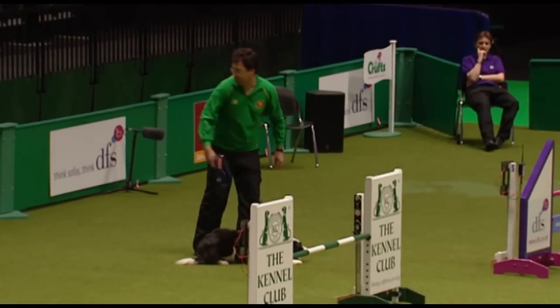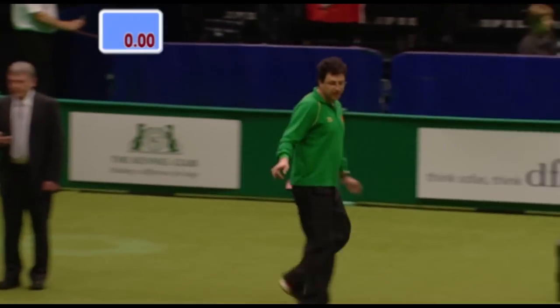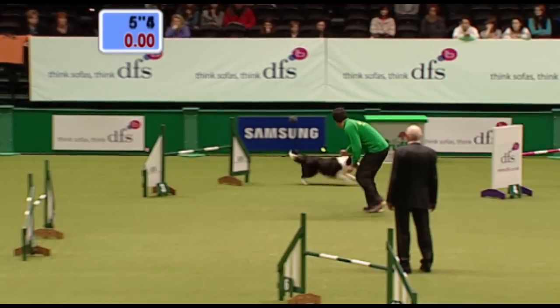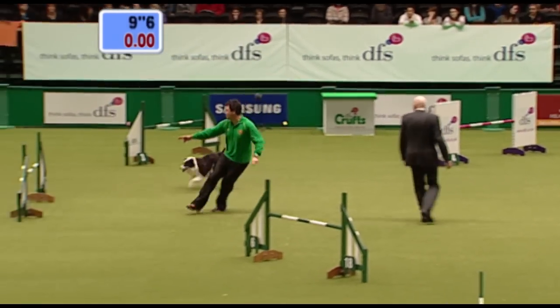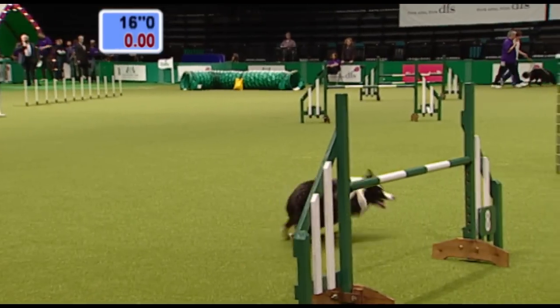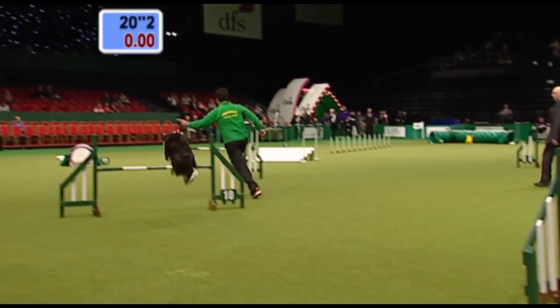Now, what you always see is some very different ways of handling dogs. It's not necessarily the same in other countries as we have here. Agility started at Crufts in 1978 and is now spread throughout the world. And this is one of the reasons that we are fortunate enough to have international competitions.